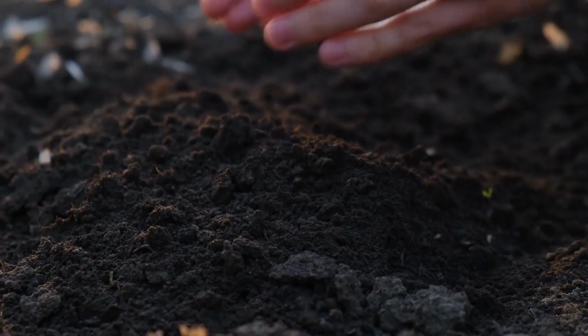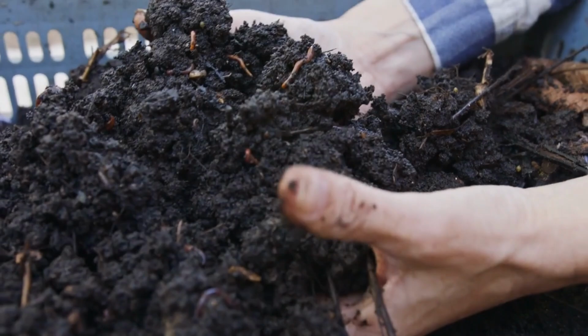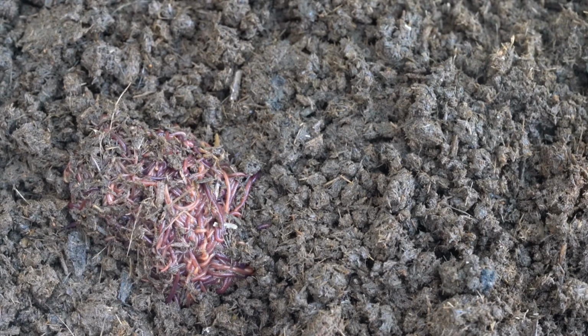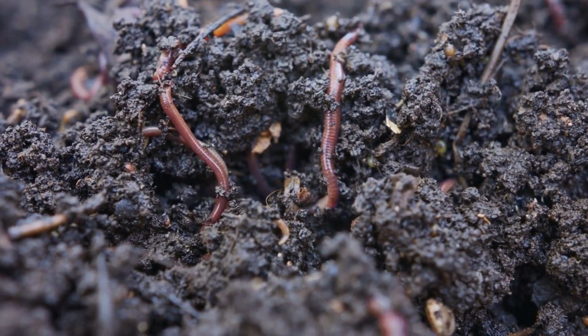4. Increased soil fertility. Earthworms make soil more fertile by mixing organic materials into the ground and making nutrients more available. Their waste contains a lot of nitrogen, which is excellent for plant growth. This means healthier, more vigorous plants.